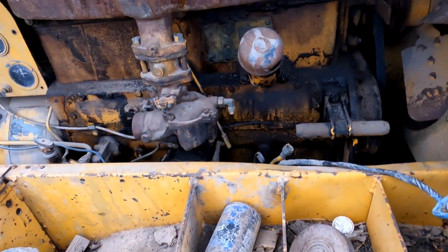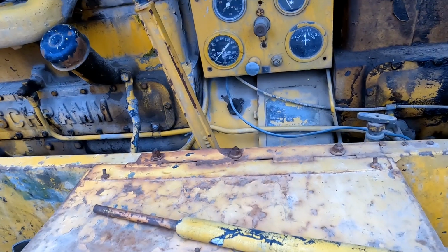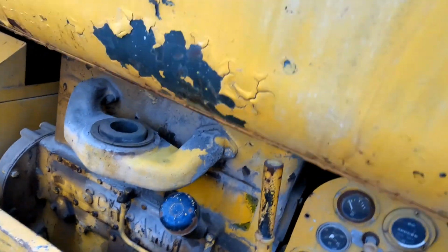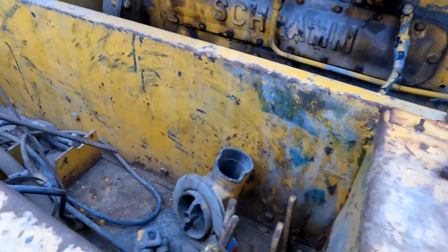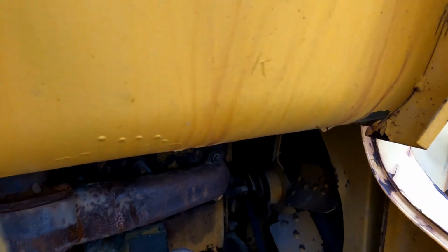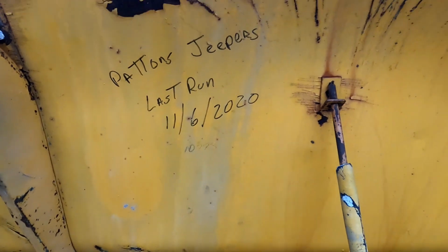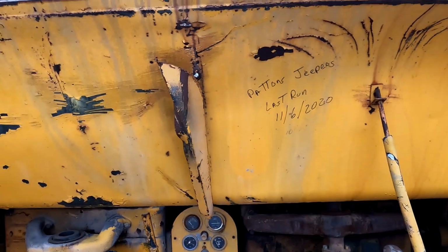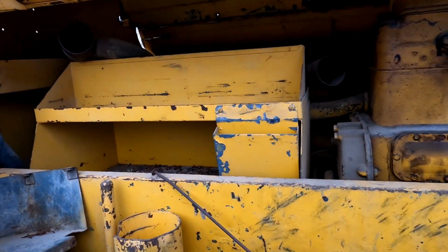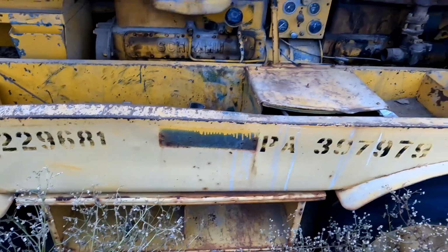Look at that. An old school engine. Oil pressure. That looks like an air pressure gauge. Fuel. Compressor, all the little tooling and stuff for it. That is cool. Last run 11/6 of 2020. Wow, that's neat. Cool artifacts.